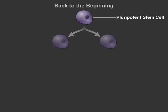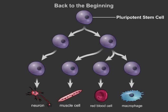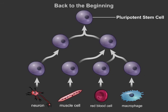Pluripotent stem cells are therapeutically useful because they can differentiate into any other type of cell in the body. However, they are not easily obtained from adults. In 2006, Shinya Yamanaka, a scientist at Kyoto University in Japan, came up with a method for turning committed adult cells from mice back into pluripotent stem cells. These reset cells were called induced pluripotent stem cells, or iPS cells.